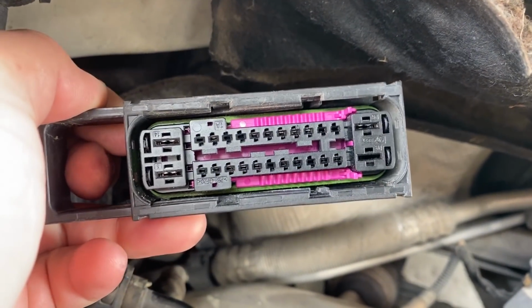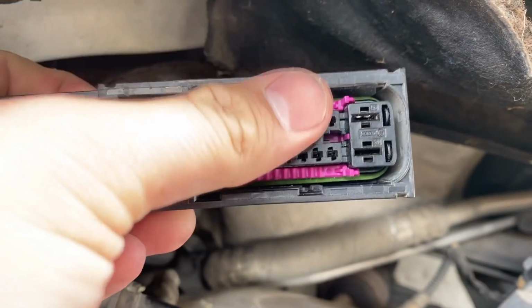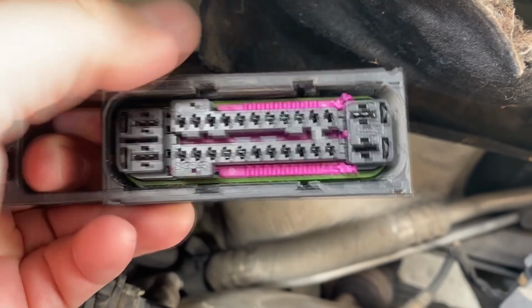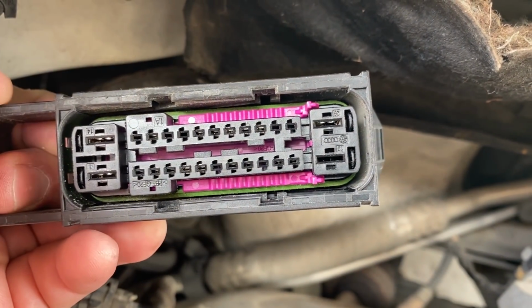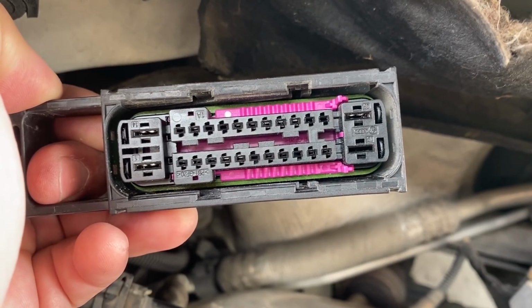Again, we're going to be checking the main powers and grounds. If you take a close look at the connector, you can see that our main powers and grounds are these larger terminals on the outside. We have pin number 1, which is a main power, pin number 14, which is a main power, and then pin number 26 over here, which is the ground. We're also going to be checking pin number 20. That's going to be our ignition power source. And while we're at it, we're also going to check the 2 CAN data bus lines.